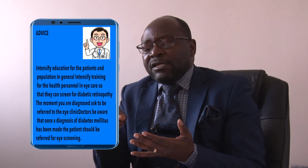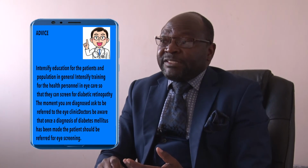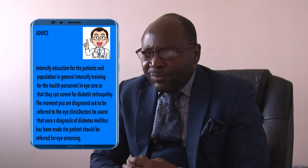We need to intensify the education for the patients and for the population in general. We need to intensify also the training for the health personnel, especially in eye care, so that they know how to screen for diabetic retinopathy.